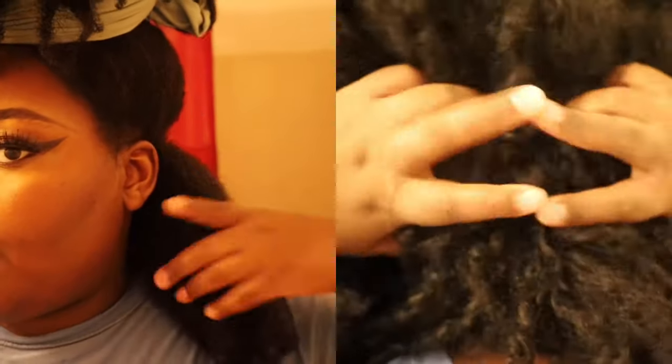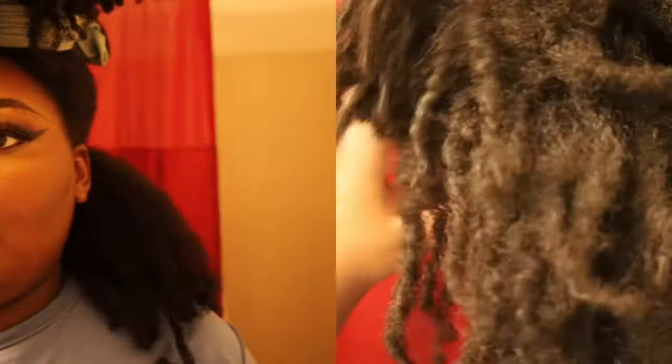Okay. Now your hair is much softer. It's much softer than it was before, okay? Excuse the redness. I think my camera's picking up on the shade of the shower curtain, so it's making it more red. So let me turn it this way.